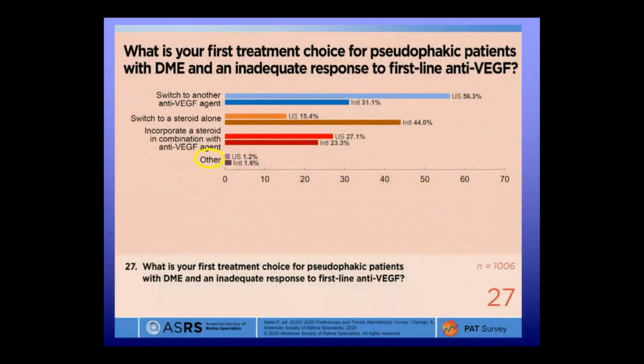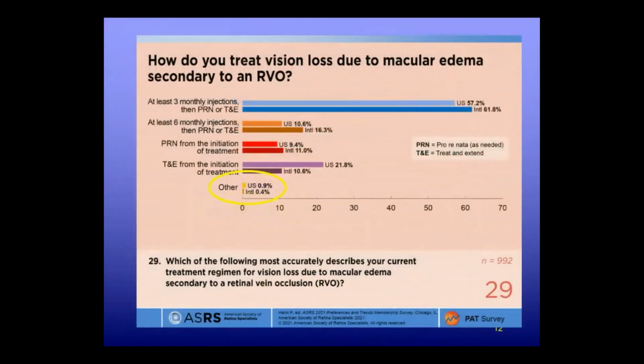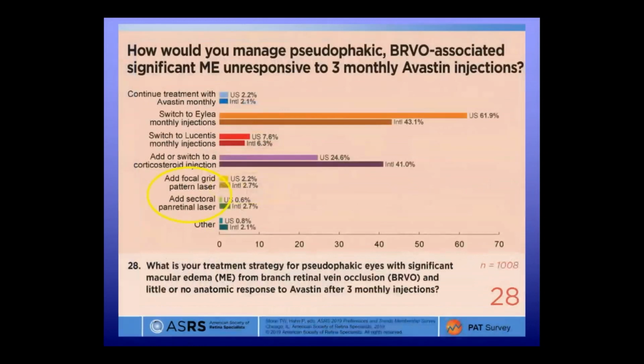In 2020, approximately 1.5% of our colleagues considered laser therapy as an option when anti-VEGF therapy was inadequate in DME management. Last year, that number only rose to around 2%. In the setting of retinal vein occlusion, as expected, less than 1% would use laser therapy for RVO-related macular edema. When the RVO-related macular edema was unresponsive to Avastin, less than 5% would use laser therapy.